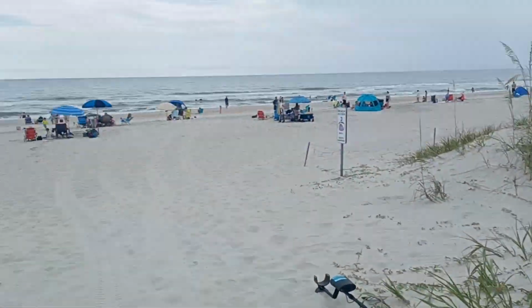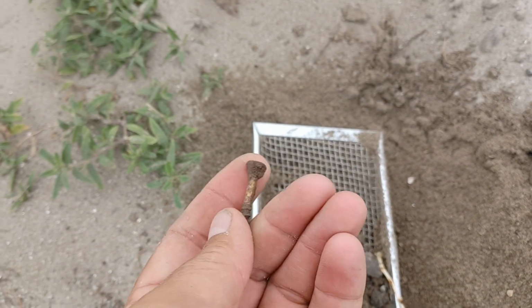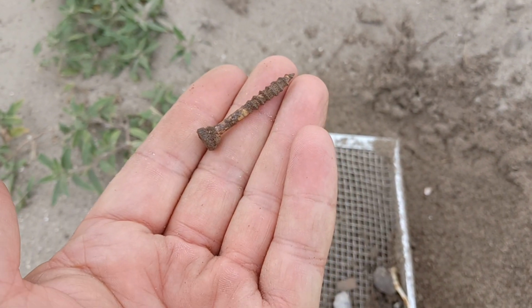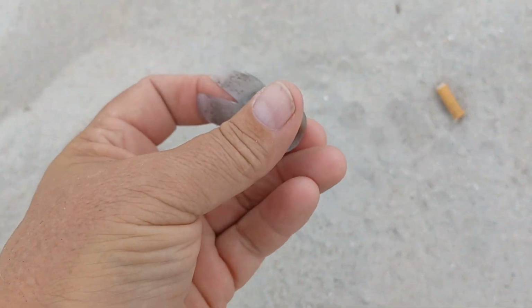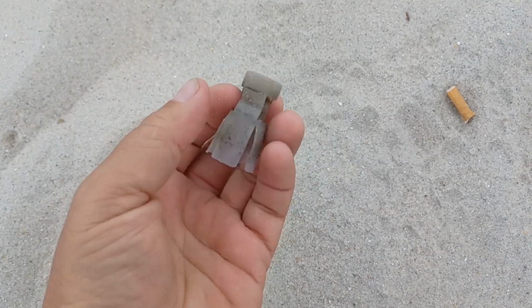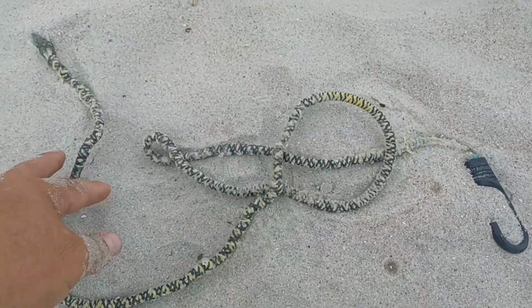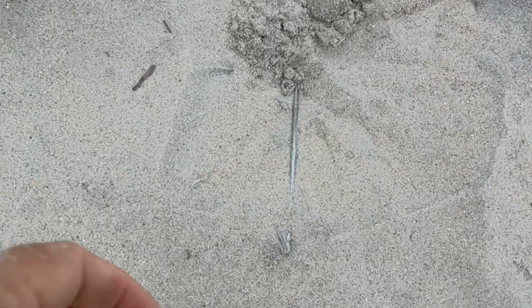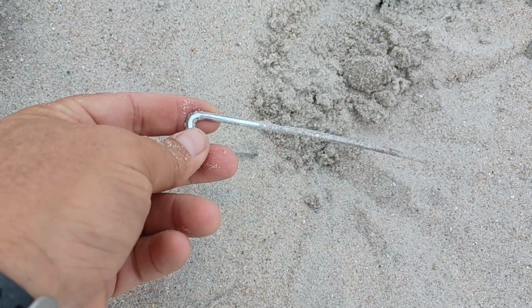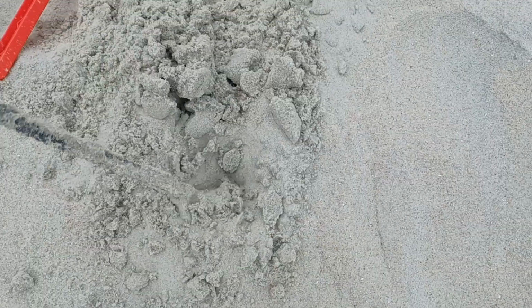So now we move on to the beach. Well, this is trash, but I'm assuming this is something out of maybe a firework. And of course, come on, guys. Old broken bungee cord out here. We'll clean that up. Well, my first find on the beach, and of course it's a tent peg, but we're cleaning it up. Well, there you go.